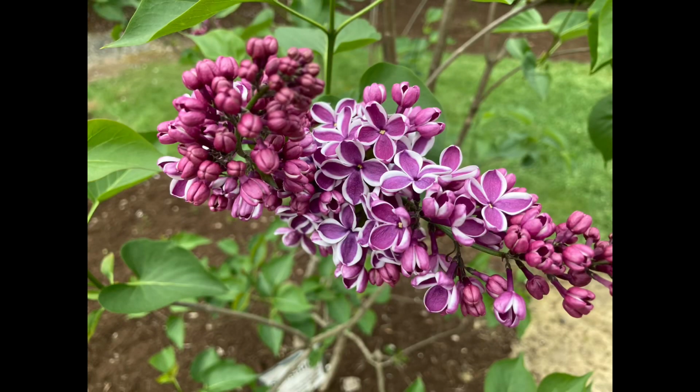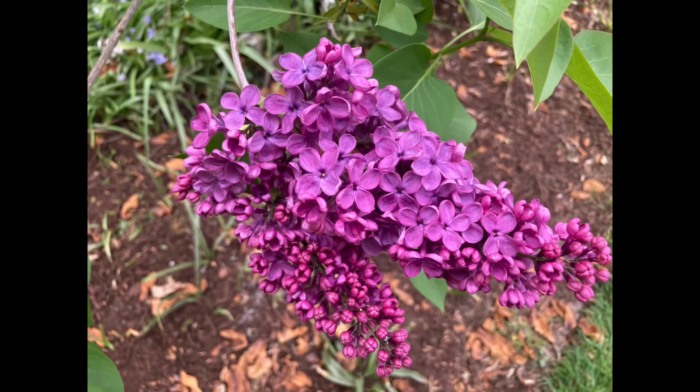This first one is Sensation, and I was absolutely smitten with the white border on each of the florets on the lilac, and it grows about 8 to 10 feet tall, so I'm gonna have to find a corner where I can let it grow behind some other things. So the second one I got is called Purple Glory, and it had really deep, dark, lovely blossoms and a lovely fragrance. And this one is also about 8 by 6.